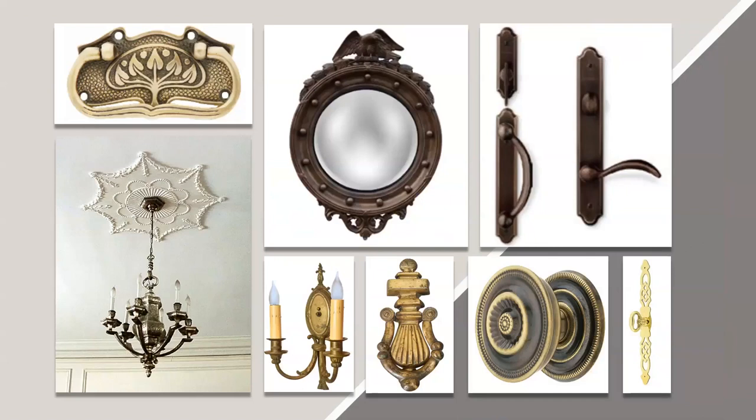Like some of the colonial decorative architectural hardware, federal theme design was not as overly ornate with over-the-top elaborate detail and carvings as Victorian design. Rather, it was purposely classically refined in its style.